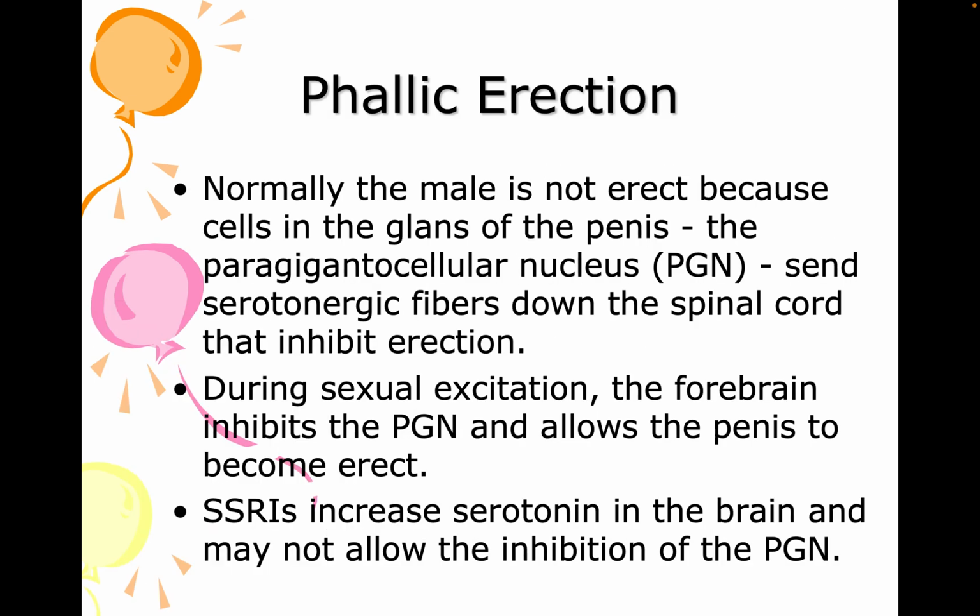Normally, the male is not erect because cells in the glands of the penis, the paragigantocellular nucleus, send serotonergic fibers down the spinal cord that inhibit erection. Otherwise, men would walk around with erect penises all the time. During sexual excitation, the forebrain inhibits the PGN and allows the penis to become erect.